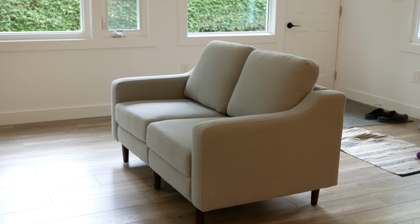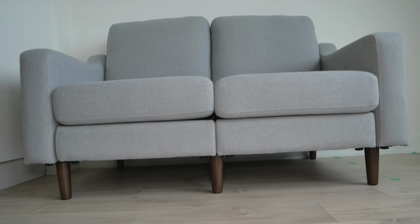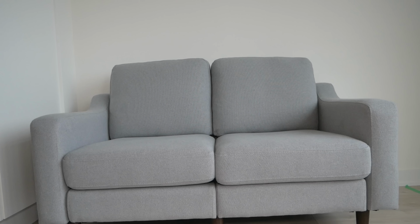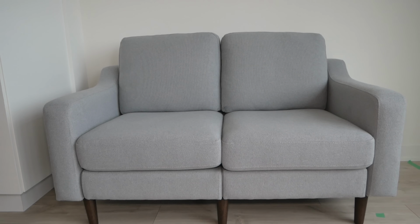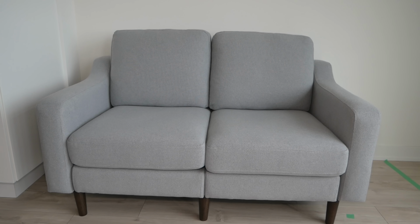So let's talk about the actual build quality and materials used in the sofa. The first thing I want to talk about is the upholstery. The actual fabric on the sofa is a very premium quality. The stitching is done extremely well. And I found that the overall sofa structure was very solid. Nothing was creaking or moving about. All the parts felt very secure. Nothing was moving or kind of shaking at all. It just felt like a very solid one-piece type of sofa.